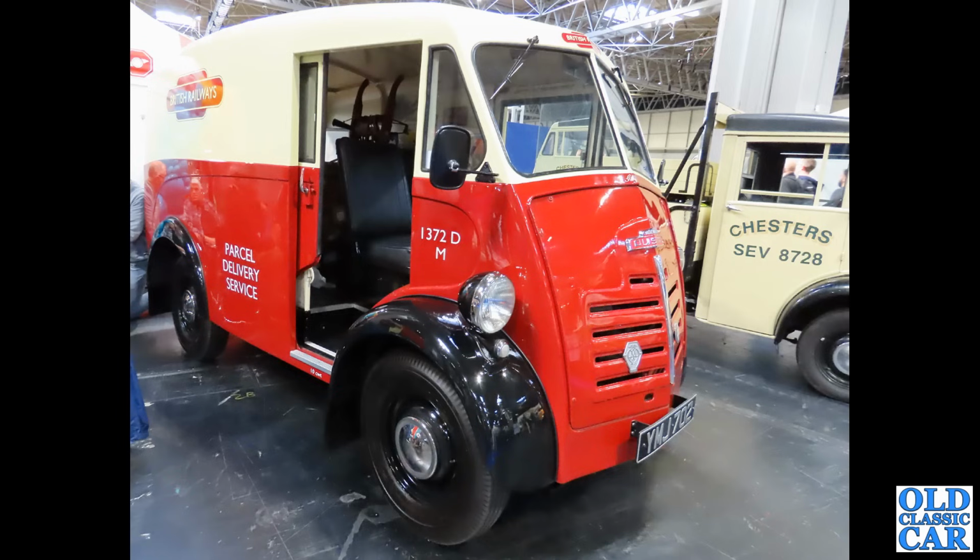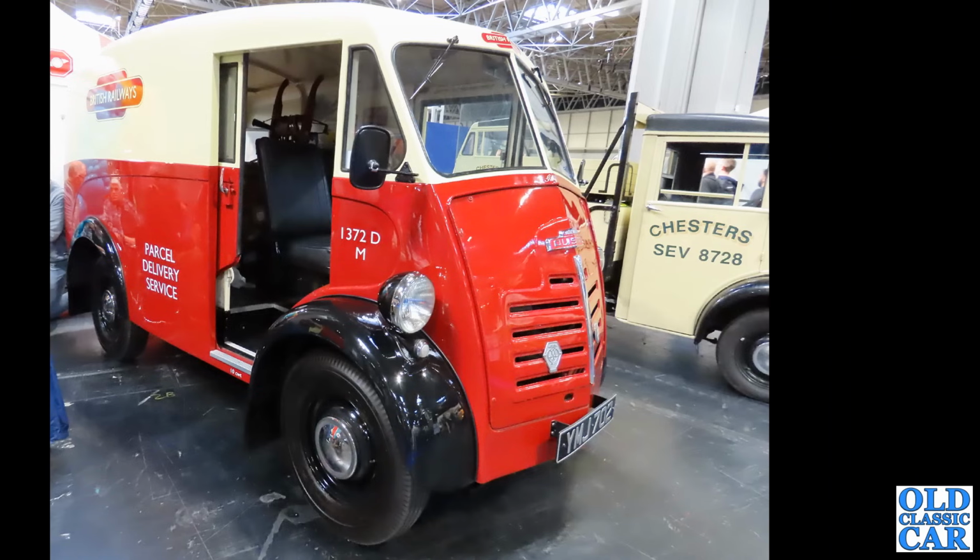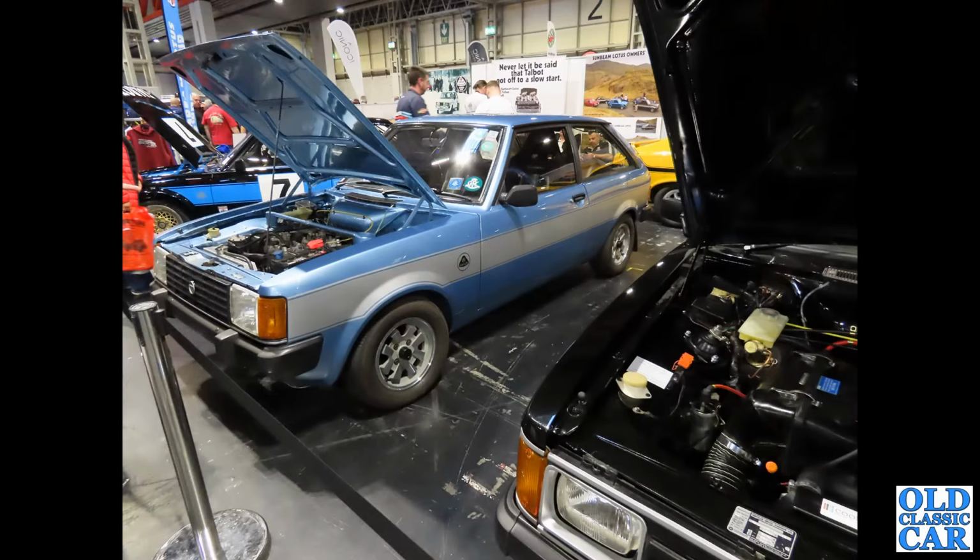So I'm being told that Lotus is next. There's a trio of them here, looking very, very smart indeed. Quite popular in historic rallying now, rear-wheel drive and a fruity Lotus engine up front. Makes for quite an exciting drive, I would have thought.